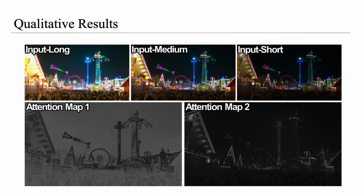We also visualize the attention maps in the figure below. As can be seen, the attention maps can adaptively select the most appropriate regions of LDR images for fusion.